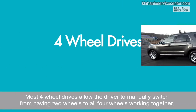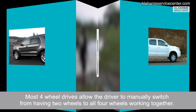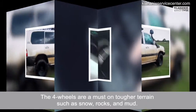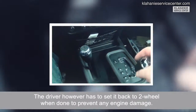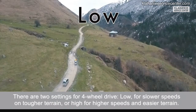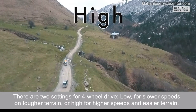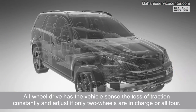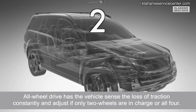Most four-wheel drives allow the driver to manually switch from having two wheels to all four wheels working together. The four wheels are a must on tougher terrain such as snow, rocks, and mud. The driver, however, has to set it back to two-wheel when done to prevent any engine damage. There are two settings for four-wheel drive: low for slower speeds on tougher terrain, or high for higher speeds and easier terrain. All-wheel drive has the vehicle sense the loss of traction constantly and adjust if only two wheels are in charge or all four.